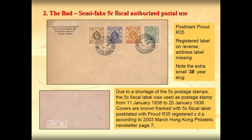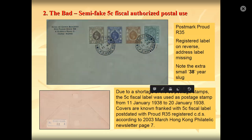So we come to the bad ones. What are the bad items? Bad ones, actually, I'm not sure it's a bad one, or actually somebody said this is forged. This whole CDS is forged, because it has a very strange tiny 38 digit.